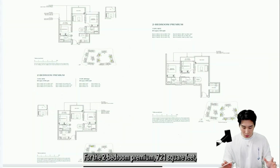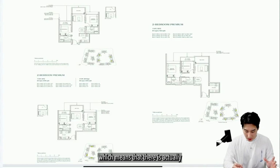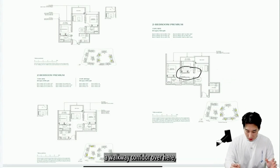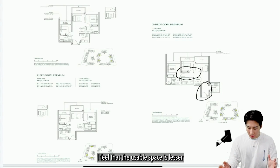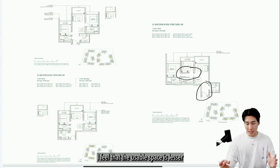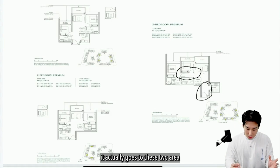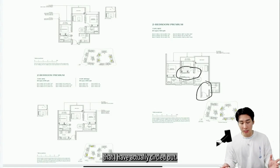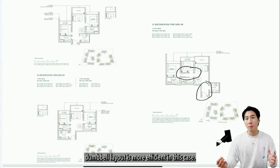For the 2-bedroom premium 721 square feet, it's the traditional layout, which means that there is a walkway corridor over here, and your foyer is long as well. For this layout, I feel that the usable space is lesser, and the difference in the 40 square feet actually goes to these 2 areas that I have circled out. I feel that the 6, 7, 8 square feet dumbbell layout is more efficient in this case.